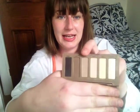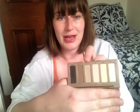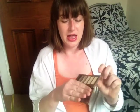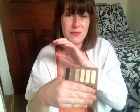I really love using Walk of Shame all over the eyelid and Naked 2 in the crease. And then if I want something a little bit more defining, I'll use Faint, and I use Crave as an eyeliner when I can't be bothered to do it myself. And Venus is an inner corner highlight. So you're basically using the entire palette for one neutral look. It's really, really good value for money.